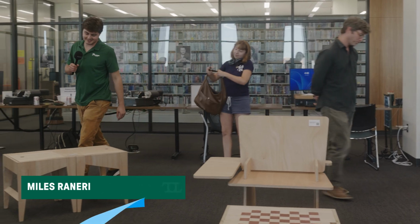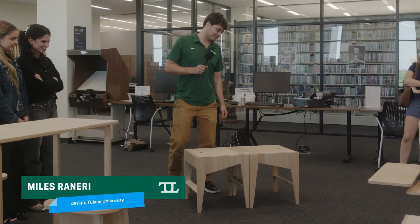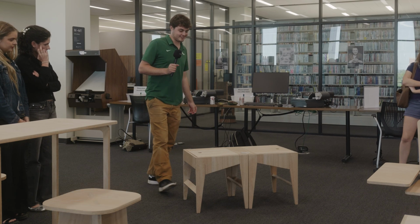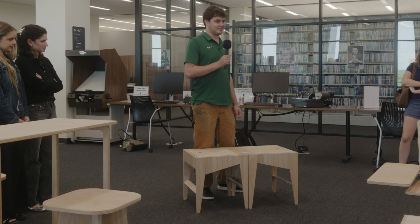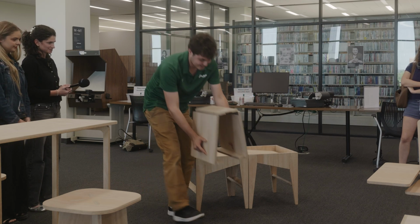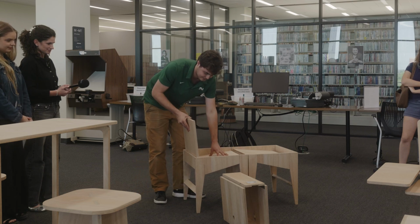All right, so this is my project. It's designed as a space-saving furniture item. In its resting form, it's like a bench, but then it can be converted into 2 chairs and a table. This is a table. And then 2 chairs.